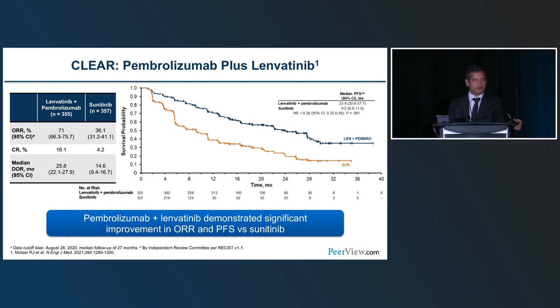This is a brief update on the CLEAR data set. Here, we see probably the highest response rate amongst the TKI-IO combos, albeit, I'll point out one of the nuances here. We're using a dose of lenvatinib at 20 milligrams. Editorial comment, I think that's a pretty challenging dose for patients to tolerate.